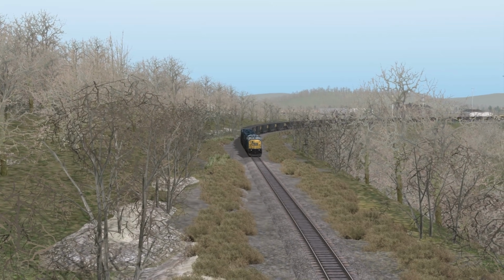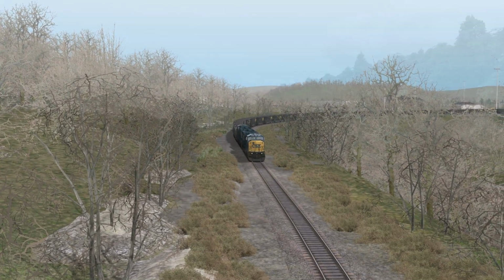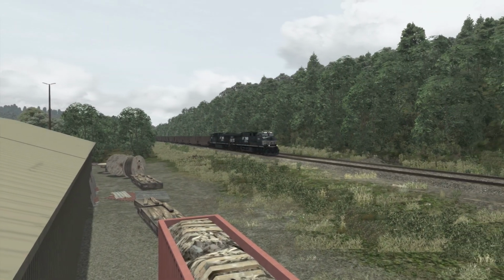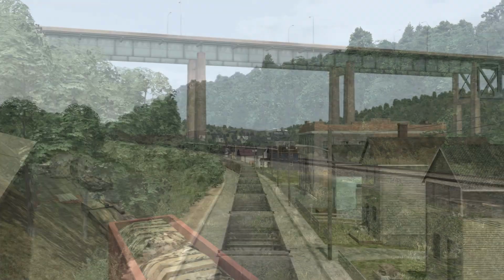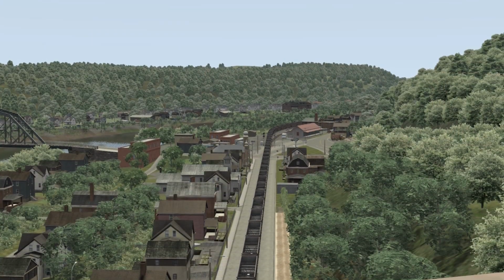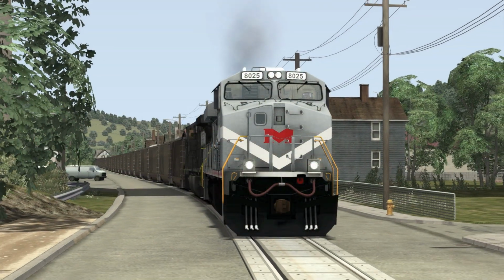Being that this route is set in my home state, I have high expectations with the scenery, and these are met. The forests are very lush, and the towns are filled with houses fitting the area. The highlight of this route is the street running in West Brownsville, where coal trains travel right down the center of the road.